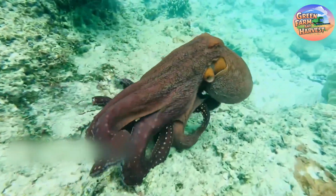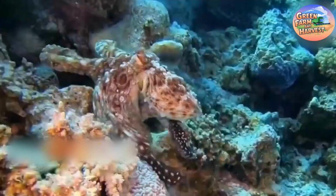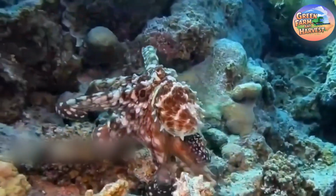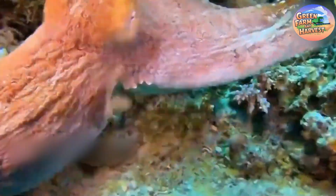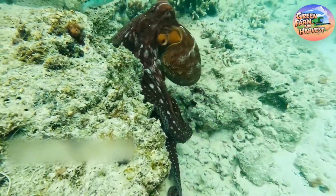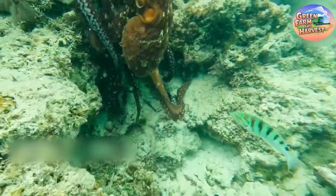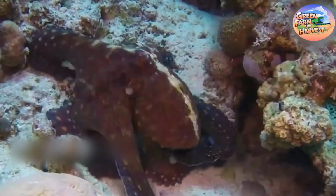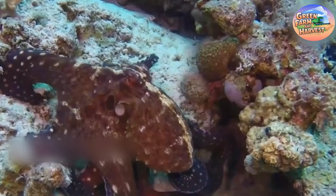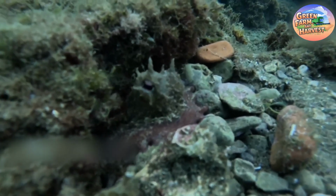Unlike some species, the female octopus does not eat during the entire egg incubation period, which can last up to 2 years, and relies entirely on previously stored energy. The self-destructive behavior of the female octopus after laying eggs is a phenomenon of great interest to scientists. They not only stop eating but also engage in self-harming behaviors, such as banging their heads against rocks, tearing their skin, and even eating their own tentacles.